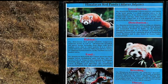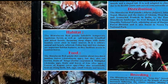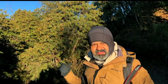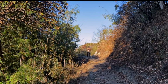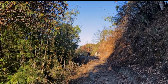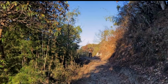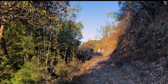Hello, welcome to Pali Planet. This is Singalila National Park on the Indian side. It's the best place to see red pandas in the wild. Let's begin the hunt. The total number of red pandas in the national park is estimated to be between 30 and 40. This is a large park, covering an area of 204 square kilometers. Finding a red panda without professional trackers is nearly impossible.